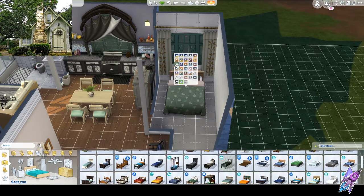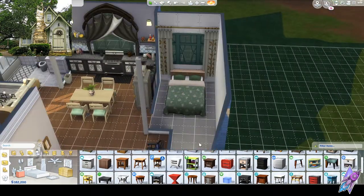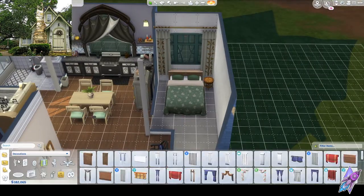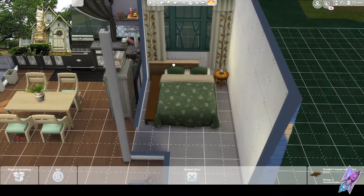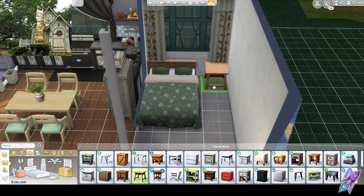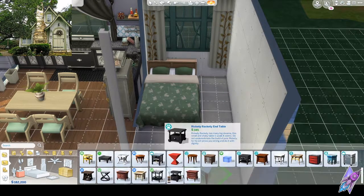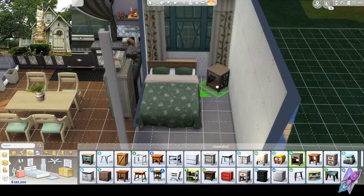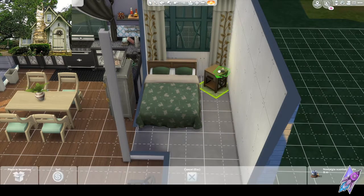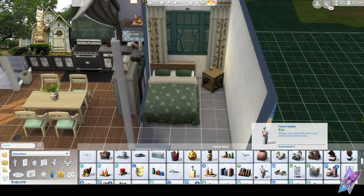So this is some Build Buy Mode CC, which is not necessarily something I would do. However, like I said, it came from the Pufferhead Stuff Pack, and I was super into it. I was like, yeah, I'm going to use this stuff in my first build because I just downloaded it and I'm obsessed. So as you can see, I'm trying to find something to match that wood. Not very successful. I ended up going with something from Seasons, which I think actually matches pretty good. And then I use the matching dresser from Seasons. So it's kind of like a Seasons-y themed room with the furniture.